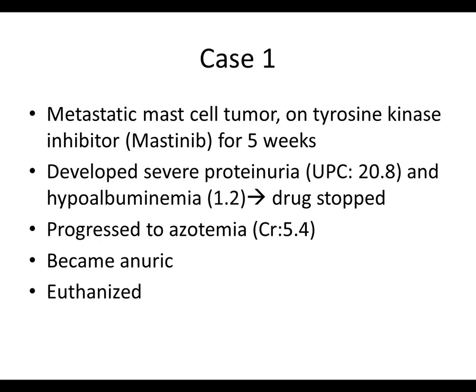She had a normal UPC after being on the drug for a bit. Then at 5 weeks, she had a UPC of 20.8, so she spiked her UPC. And at the same time, she was hypoalbuminemic around 1.2, so that's severely hypoalbuminemic. The clinician astutely stopped the drug and then was tracking the dog. I think over the course of the next week, she became azotemic. So proteinuria was detected, I think, maybe 7 to 10 days before azotemia developed.